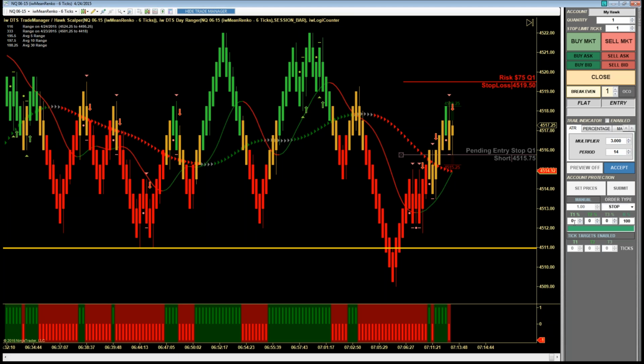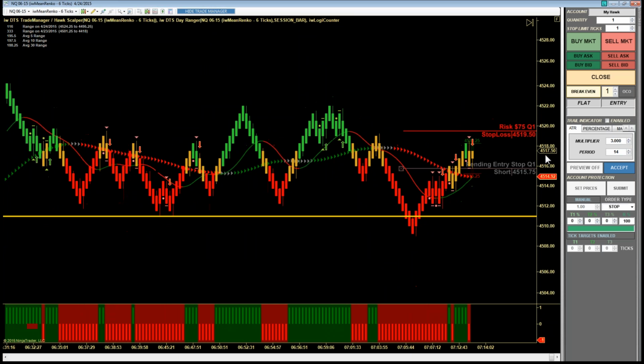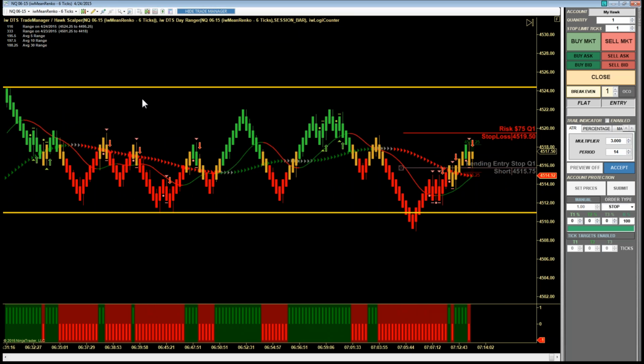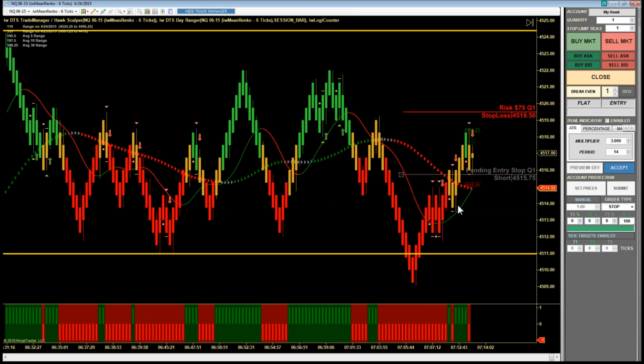So if you think there's enough room in there for a quick scalp, then it might be a trade to take. But we're right back in the middle. It looks like we're right back in the middle of this trading range now, which is not encouraging, because this tells me the market is dead neutral. The NQ does not care to go higher, it does not care to go lower. It's perfectly happy where it is.